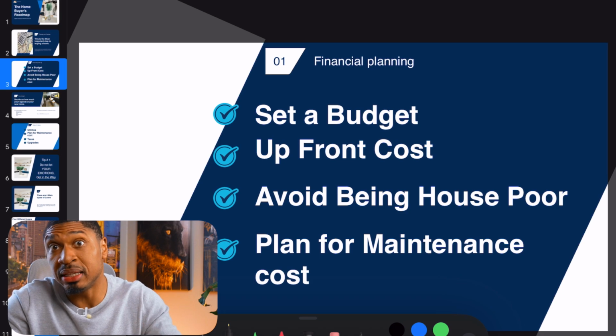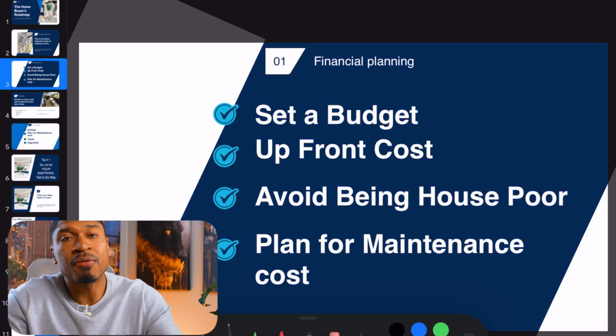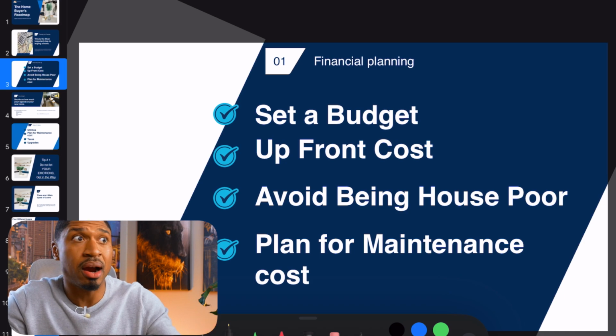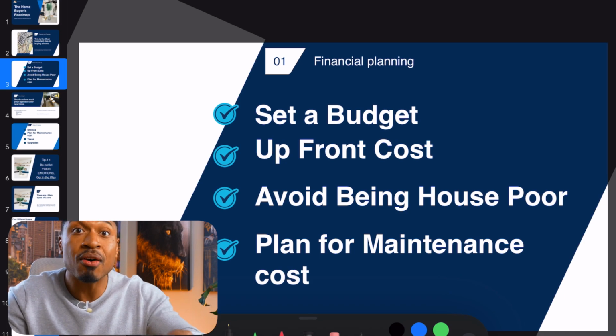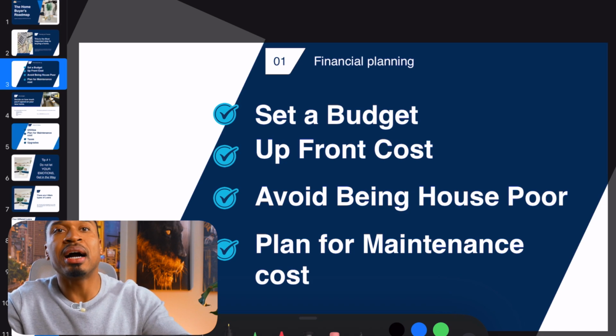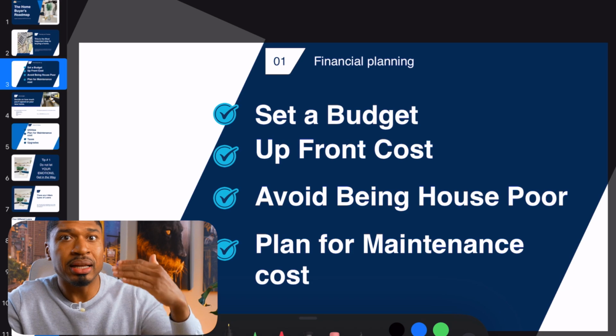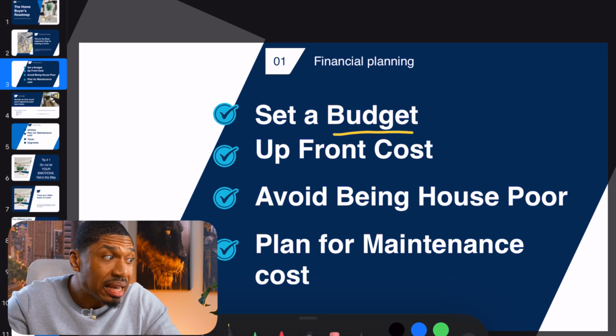For some of you, your first house may be your forever home, but for a lot of you guys, you're going to outgrow it. You're going to get a bigger yard. You're going to add a dog or an extra baby to the mix. So set your budget now of what you can afford. If you choose to, you can always upgrade later down the line. All right, but setting your budget.